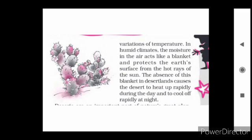In humid climates, the moisture in the air acts like a blanket and protects the earth's surface from the hot rays of the sun. The absence of this blanket in desert lands causes the desert to heat up rapidly during the day and to cool off rapidly at night. Okay, so here they are telling that the temperature of the desert in the daytime is very hot and at night it is very cool. So it makes the temperature change rapidly.